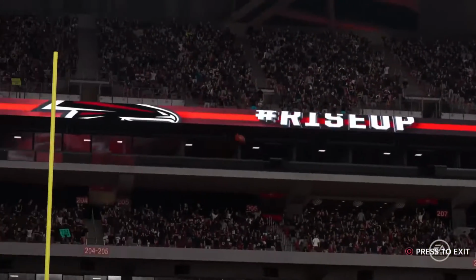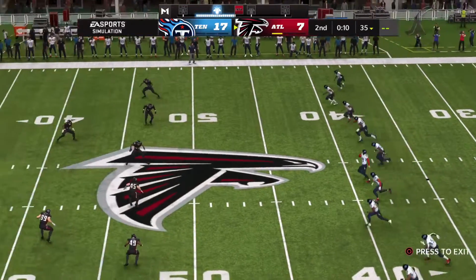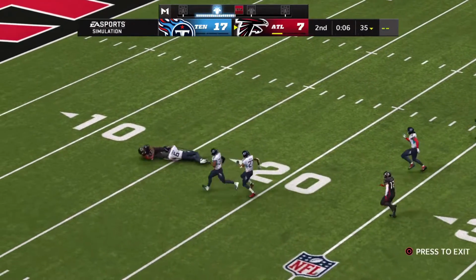So not the greatest of first halves for them, but a little ray of light here at the end. The late turnover becomes 3 points before the break. Well, they certainly needed something positive to go their way. Maybe 3 points doesn't seem like a huge deal in the grand scheme of things, but at least it's something to build on as they head into the half.